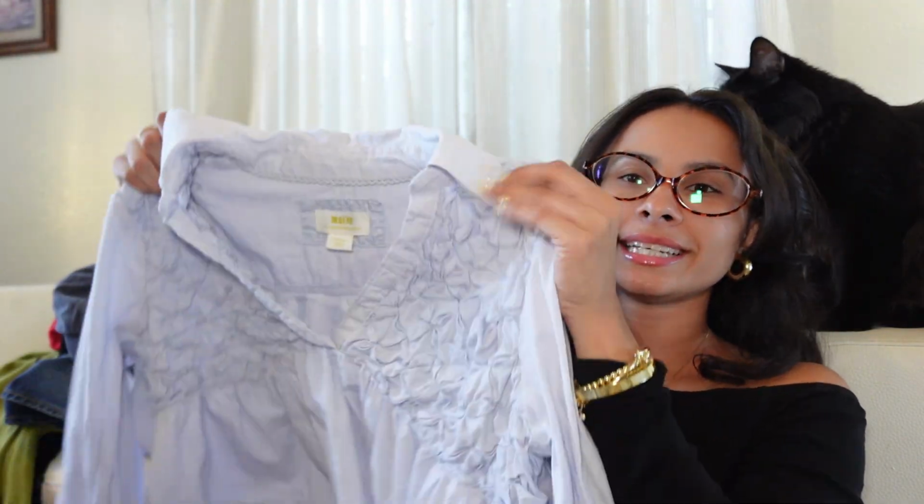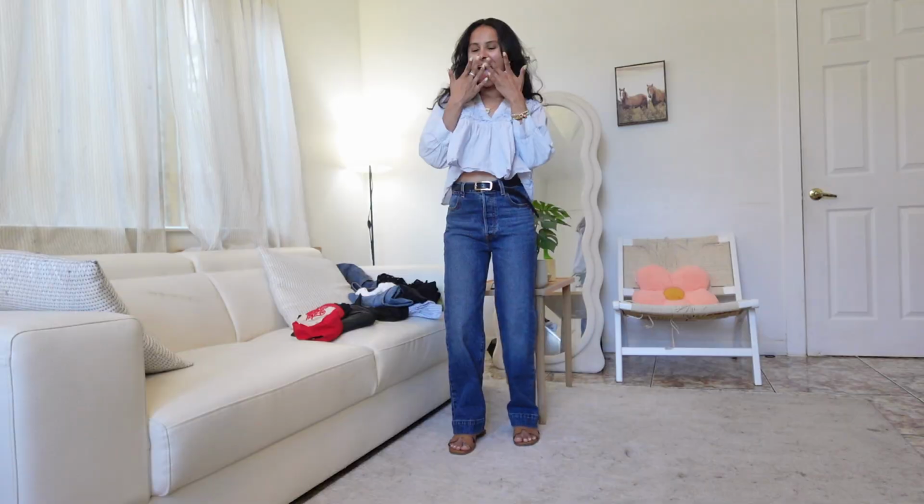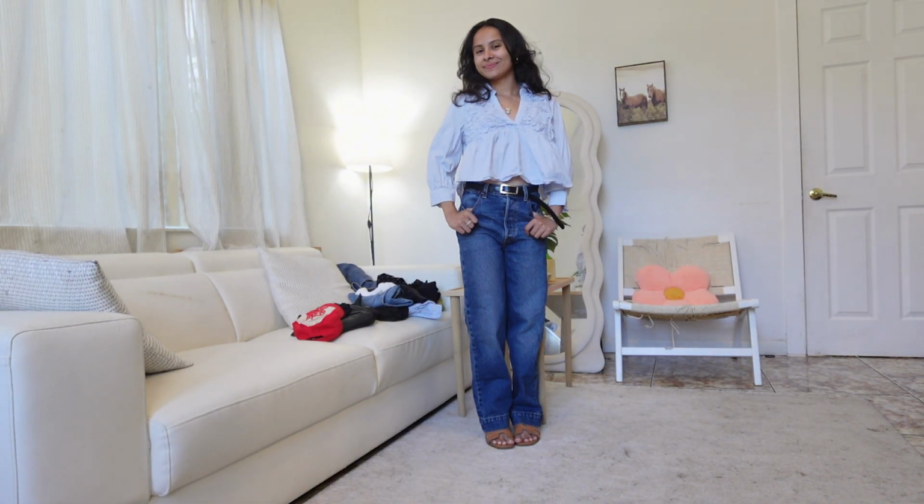Next outfit, I love this outfit so much. So I got this top recently thrifting, and can you guys please look at the brand? Maeve by Anthropologie. I found an Anthropologie top for so cheap. I think it was like $6. I am obsessed with it, and look at the detailing on this. It's so frilly and puffy. It does have a long sleeve. Like, it's kind of like a half sleeve.